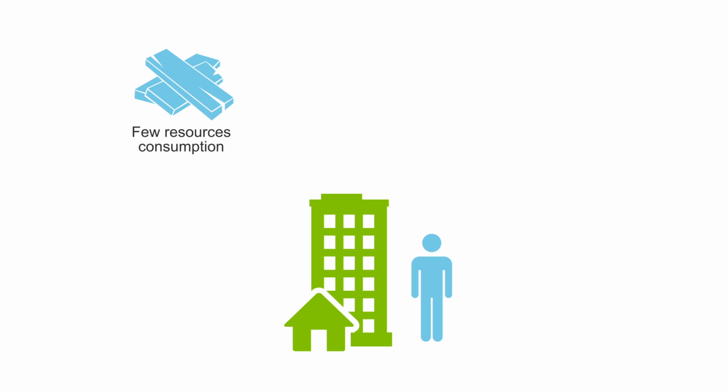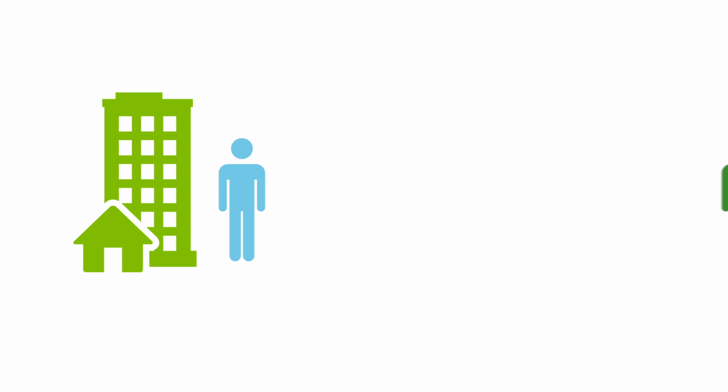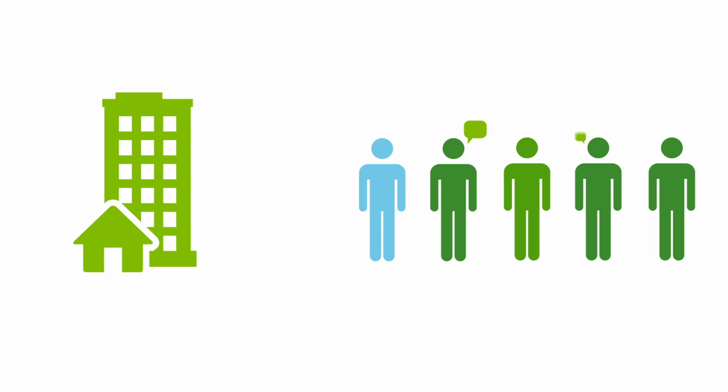Let's imagine that you are now a fully resource-efficient SME. You consume as few resources as possible, you design environmental-friendly and easy-to-recycle products. All of this, as we said, is in your control. However, there are still many areas where you will need a little help from your business partners to make a change. By definition, you cannot make the change to a circular economy alone.